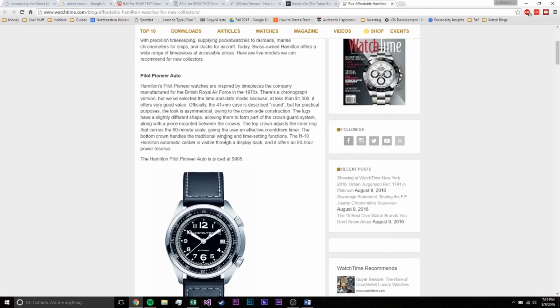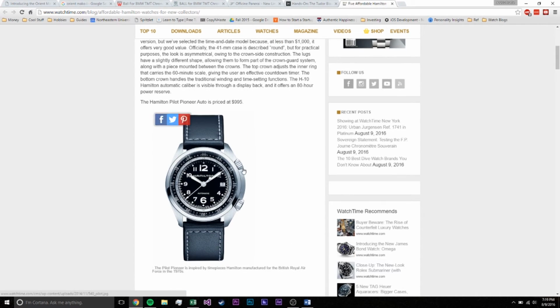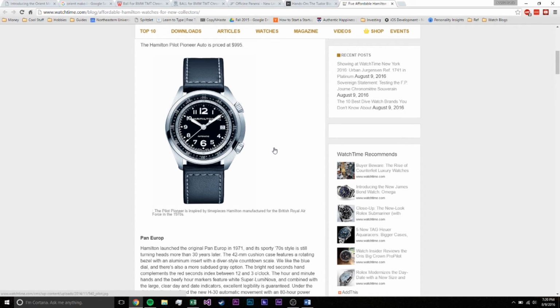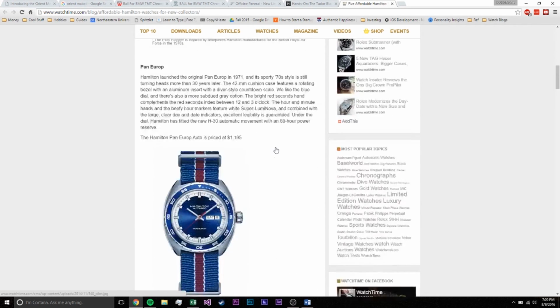We have the Pilot Pioneer Auto for $995. I'm not too impressed with this watch personally, but again, that's just a personal taste. Again, these are all Hamilton's prices according to their website. You can find them all on Amazon cheaper. Not really my thing, so I'm gonna move on.